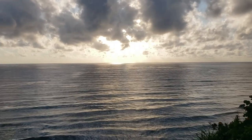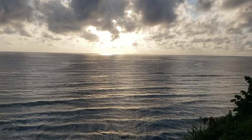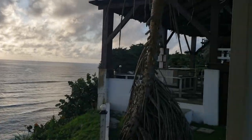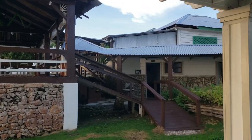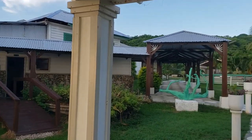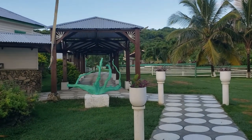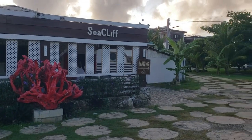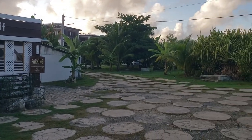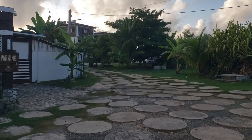Guys, you can see the rising sun. It is so beautiful. Oh my gosh. So guys, this is the restaurant. So I'm going to go back to the front and go in the direction where the check-in is. So now guys, I'm right at the front of the property again. So now I'm just going to go to my right where you have the parking and check-in areas.